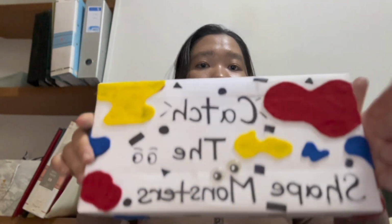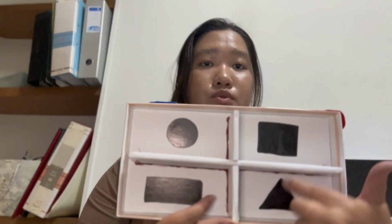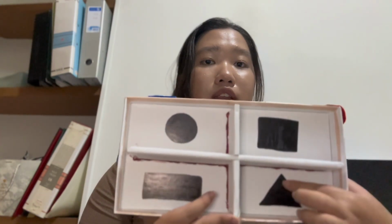After observing the different shape monsters in the ocean, children will have to work together with their friends to catch all of them. The lid of the resource, so this is the lid. Behind this lid, there's this part where it will be segregated into 4 parts. So 1, 2, 3, and 4. So each part has a drawing of a shape drawn within it: square, rectangle, triangle, and circle.